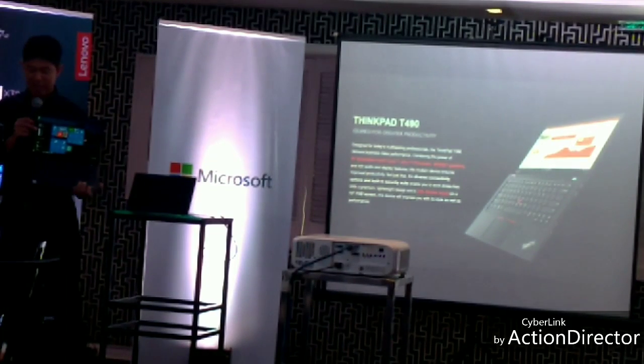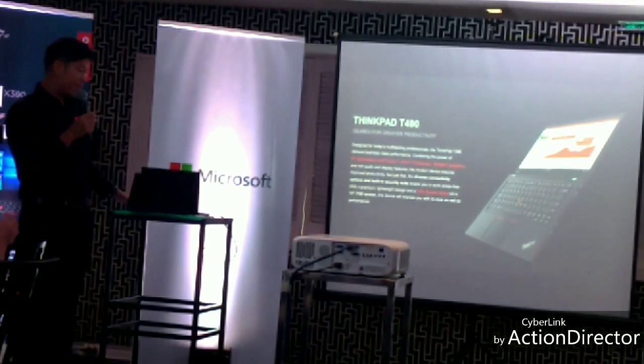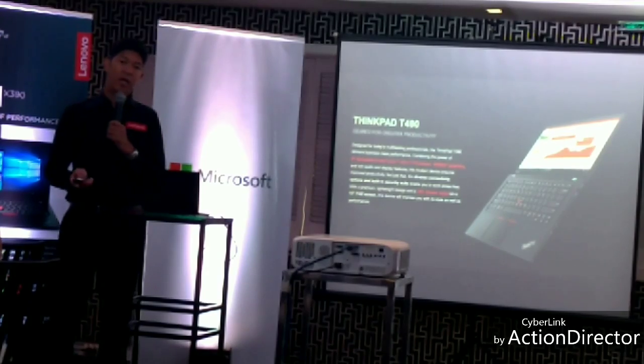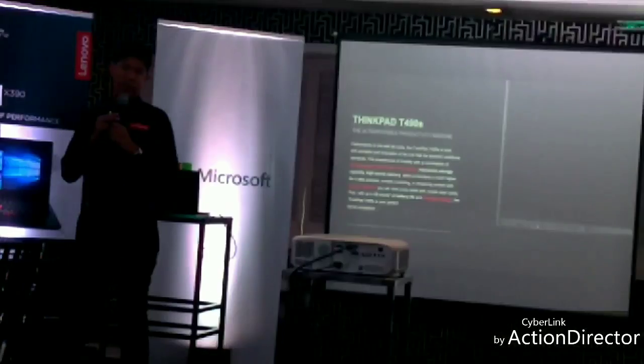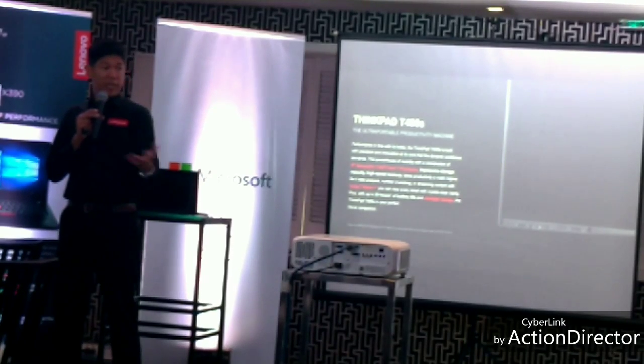So this is something that is incorporated now in most of our notebook ThinkPad line. Also available on the E490S and the E490, and it's built on your SSD. So those are the changes right now.